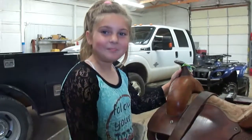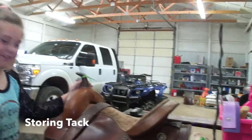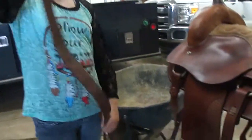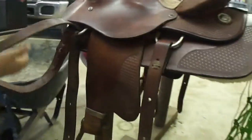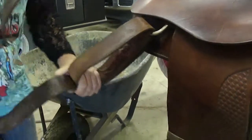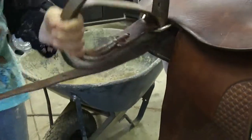So, Emma, we need some tips for storing our saddle. Yes. For the girth strap, I recommend taking the string right here and putting loops through it. And put your hand right here so it doesn't stop farther than this. Might need to do this like 5 or 6 times, or it depends how long your girth strap is.